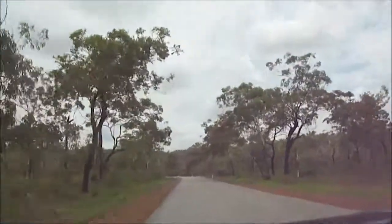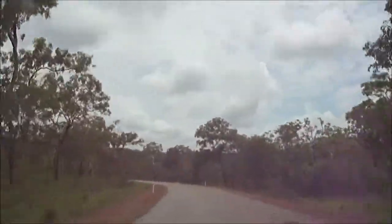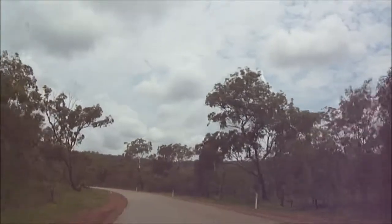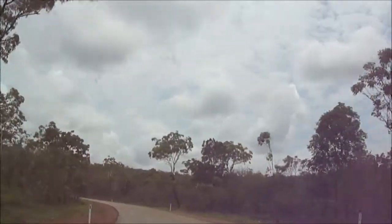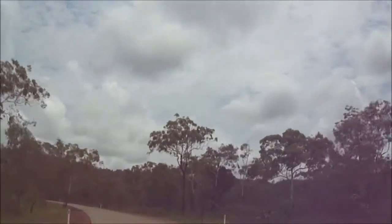Going to the Wangi Falls, and we can see it in a minute. We can see it from the road. It's a little silver trail. We're not going on the dirt track because it's closed. Go to the Wangi Falls and then go back the way we came.